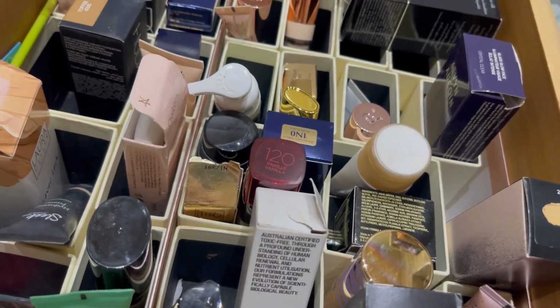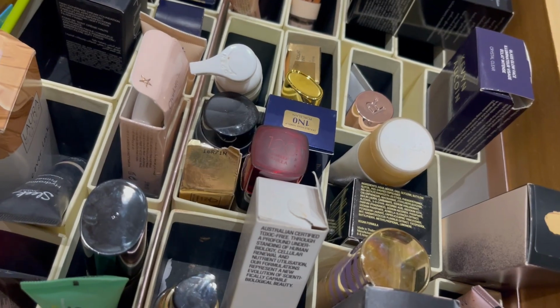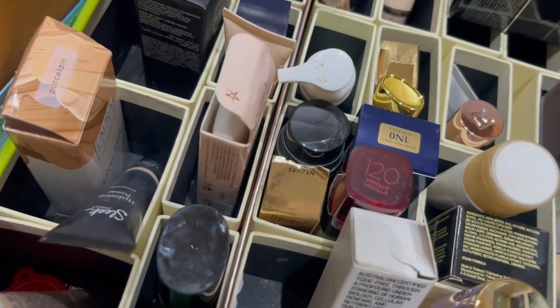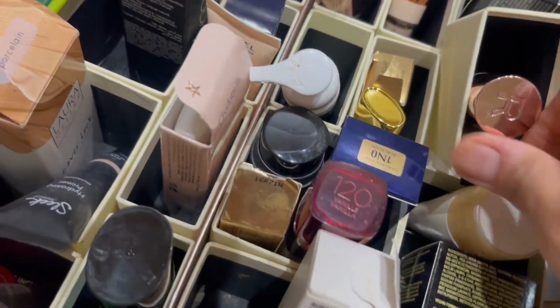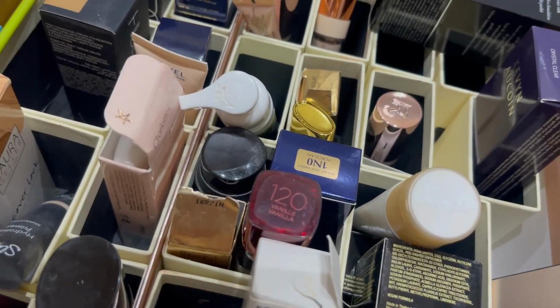So from what you can see here, guys, this is my top drawer. This is where I put my foundation. Some of them haven't been used, some of them have been used, but as you can see, they've got like a tiny little container. I've got this one from my Jo Malone box, so I find that one really handy, and they're very nice.